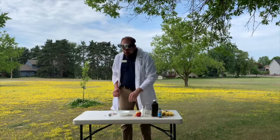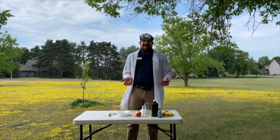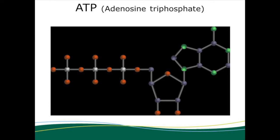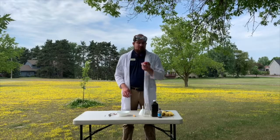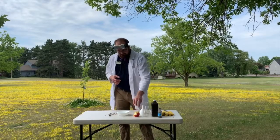Once we have oxygen, once we have magnesium, now we need ATP. If you think back to some high school biology, ATP is what your cells make after you eat. Once you eat something like this apple, it's a really good apple, you'll digest it. It'll go into your intestines, get broken down into its basic components, and one of those components is sugar. That sugar gets transported to your cells, where little things called mitochondria break down that sugar and turn it to ATP.